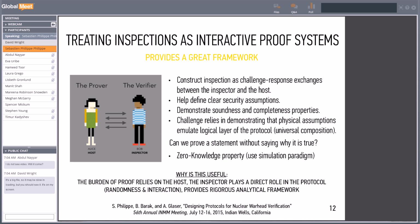One thing that is very interesting here is a whole class of interactive proof systems where the prover exchanges information with the verifier, which we call zero-knowledge proofs. Basically, zero-knowledge proofs are a way to prove a statement without telling you why the statement is true. So it's a way to demonstrate and explain, in our case, that a nuclear weapon is genuine without sharing necessarily the design information or the composition information. And I will give you some toy examples to try to wrap your head around this.